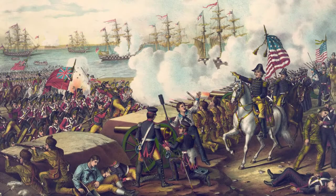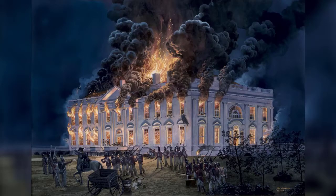You might have heard that the building was painted white to cover up burn marks when British soldiers tried to destroy it during the War of 1812, but that isn't true. Its color actually predates that damage. Though it's true that during the war in August 1814, British troops set fire to the White House, the whitewashing that took place after that disaster was really just a continuation of a years-long tradition.